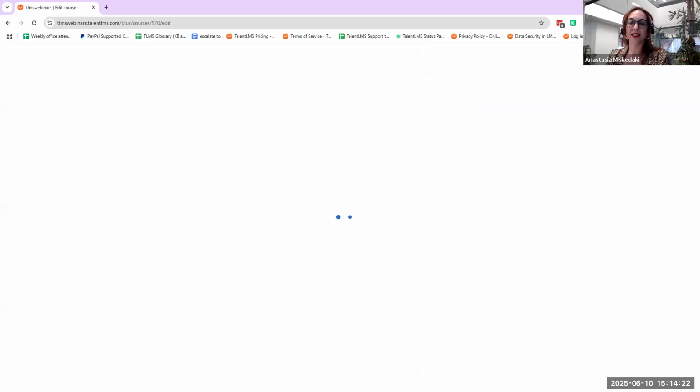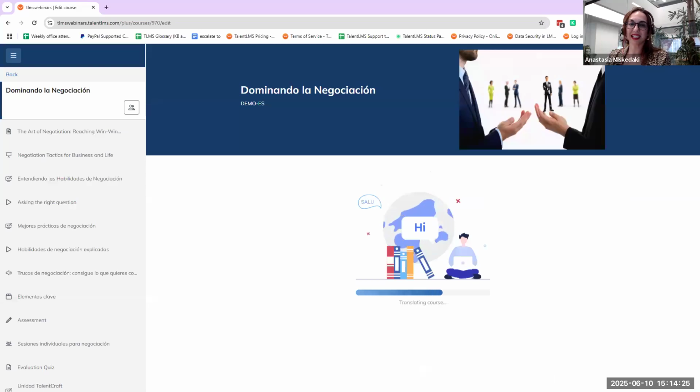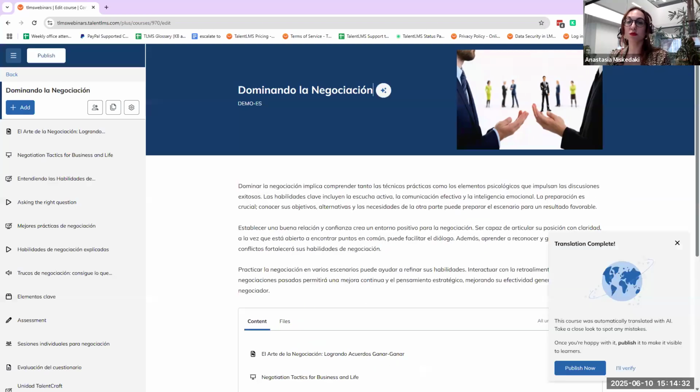So we are cloning and translating the whole content instead of starting from scratch. And what is happening is duplicating the course and having it translated, which will help you save time and keep your content consistent across different languages. Now, we need to hit that publish button, but before we do that, we always need to follow up on the AI results by checking on the content just to be on the safe side.